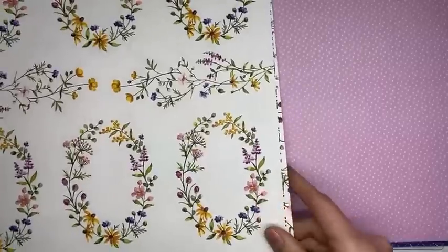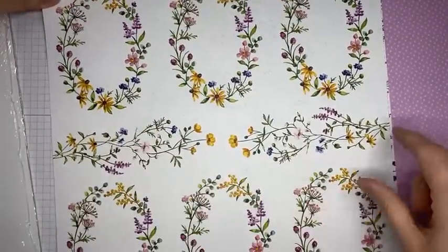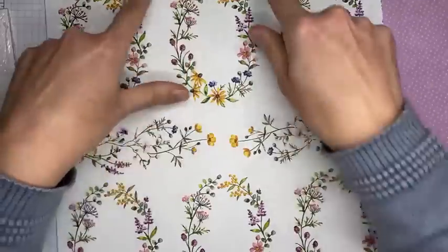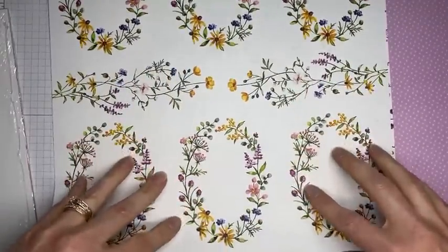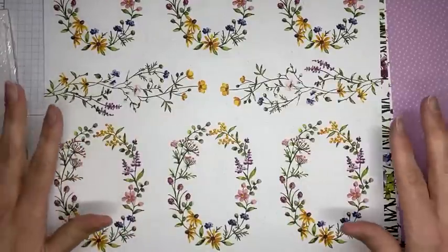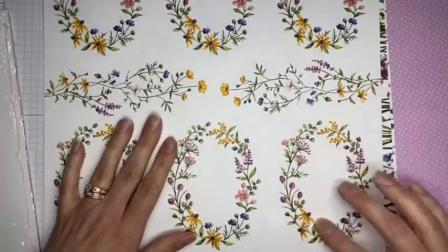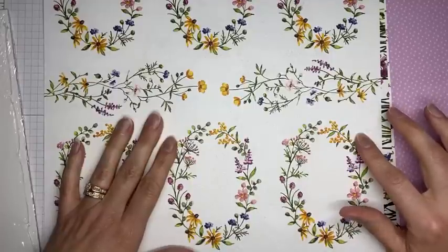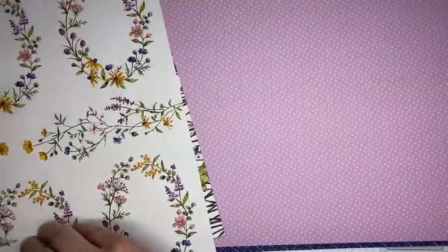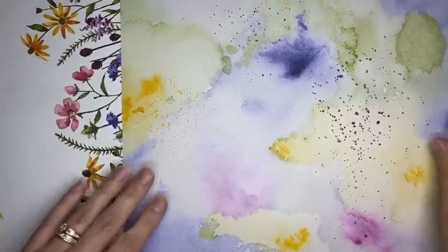And then here are some little frames, which is kind of a cool paper. You can basically cut it up, use these pieces for whatever you would like on cards, and then cut this into rectangular shapes for your card front. I have not played around with it yet, so I don't know for sure. I don't know if the ovals will fit the oval dies that we have. I'm guessing they may be a little bit too small, but I don't know that for sure. So, all right, let me flip this over. And then this is a watercolory look on the back of it.